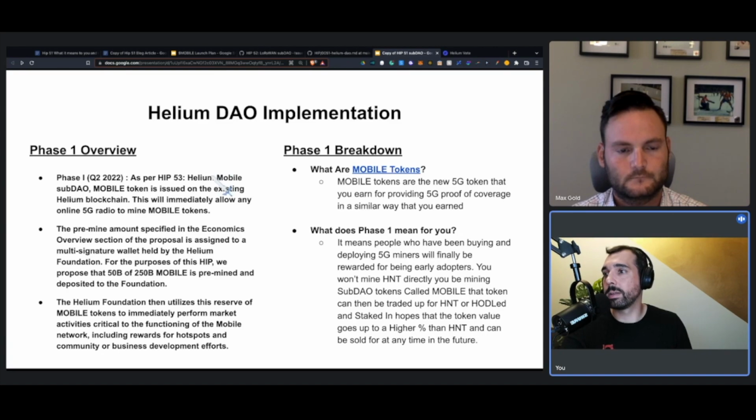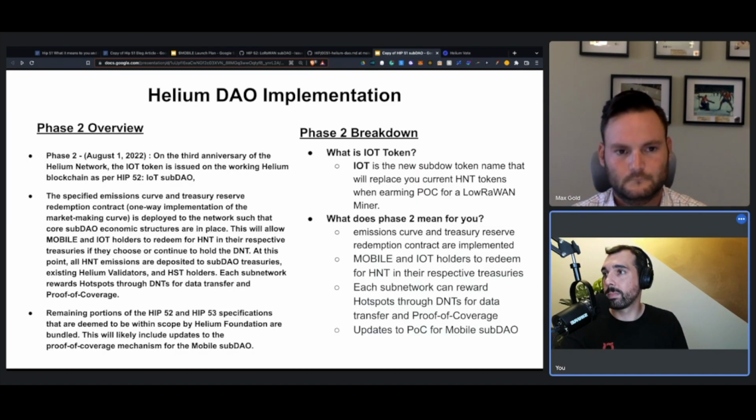All right, and then let's switch back. We'll go into phase 2. So this is the Helium DAO implementation part 2, or phase 2. This phase 2 starts in August 2022, the 3rd anniversary of the Helium Network. This is when the larger umbrella of Helium DAO will start to expand, and we'll see the IoT token, mobile token, and Wi-Fi token start to come into existence, correct?